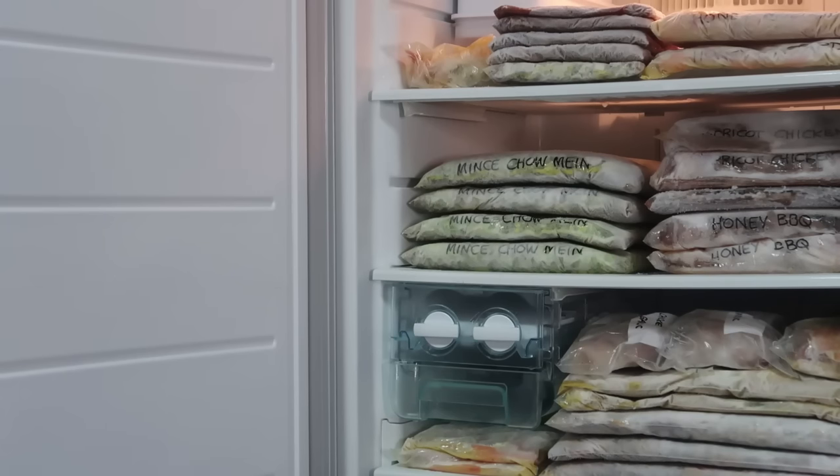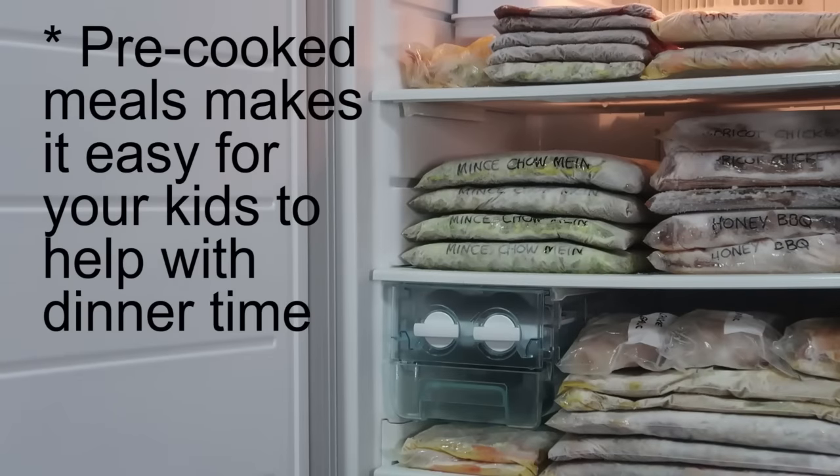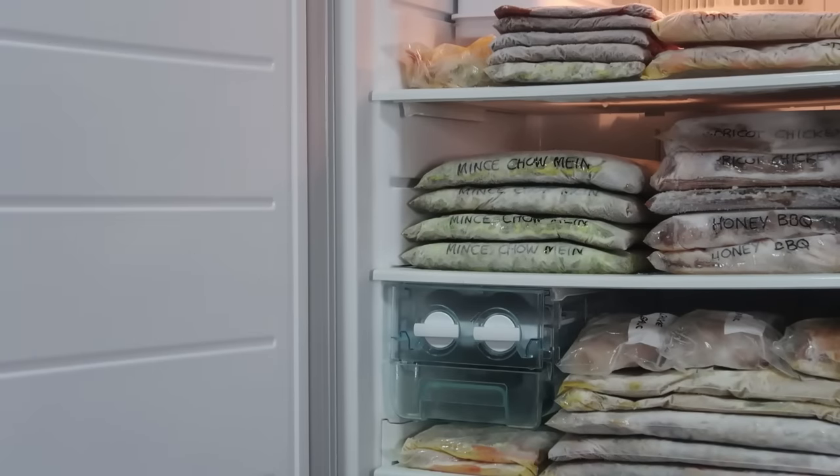in the freezer. And it will be much easier for your kids to help out with dinner time, because all you have to do is pull the meal out of the freezer, pop it straight in the pan. You don't even have to defrost it. You can cook it straight from frozen, heat it through, and then put on a side and get it onto the table for your family.